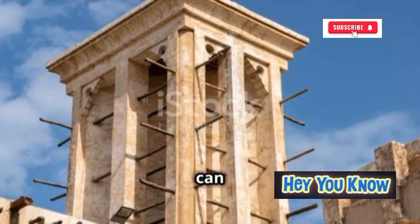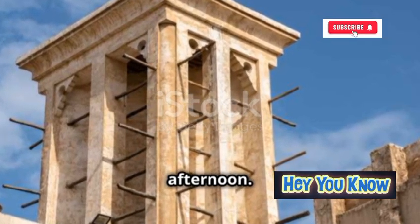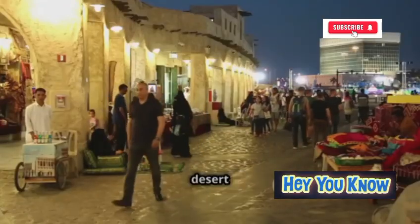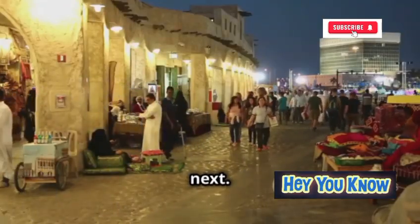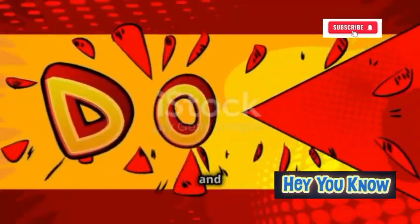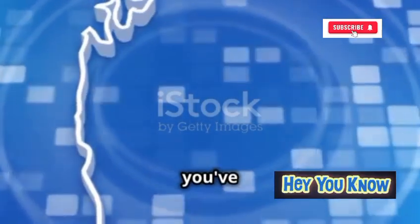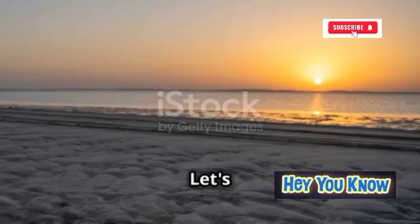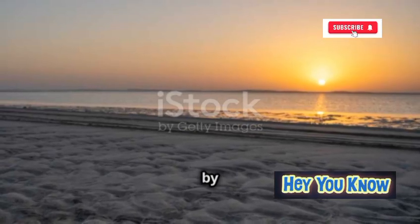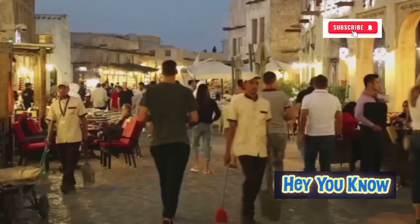It's a place where you can walk through old markets in the morning and shop in fancy stores in the afternoon. You can go on a thrilling desert adventure one day and relax in a traditional bathhouse the next. Doha is a city that will surprise and amaze you everywhere you go. It's a city you'll remember long after you've left. So come on, let's explore this amazing city together. Let's learn about its rich culture, be amazed by its modern wonders, and discover all the fun things Doha has to offer.